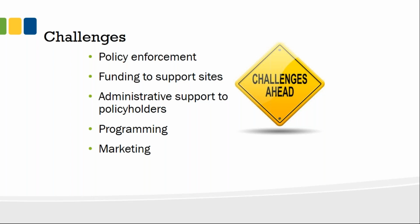Also, funding to support the sites. Many times when we talk to our community sites, funding comes up as an issue. They're stretching budgets to make things happen, and for them to take on an additional program that comes with a cost can sometimes be a challenge. So how do we support them or connect them to different resources?